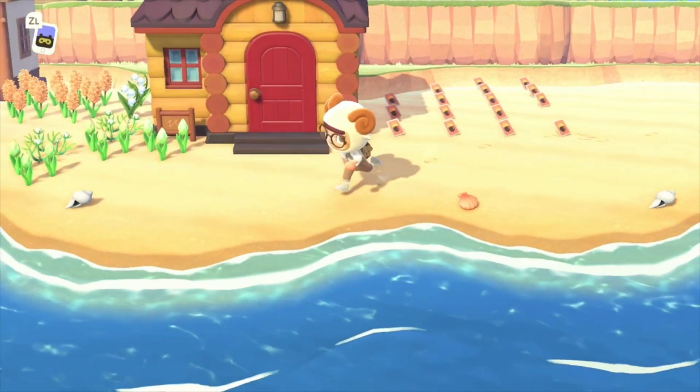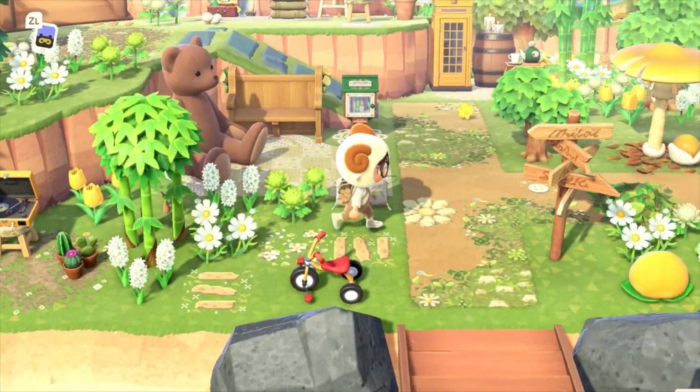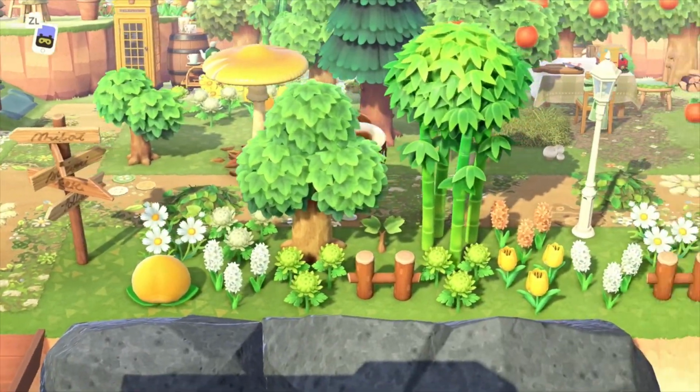Some DIYs. He did say that it's not 100% complete. Some aspects are missing. I'm guessing beaches are missing. But honestly, everything else makes up for it. So I'm gonna go this way first.